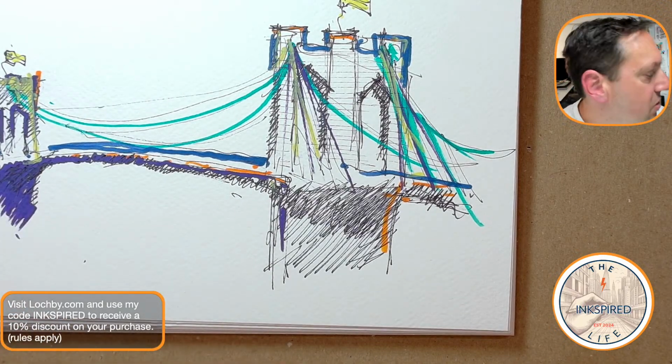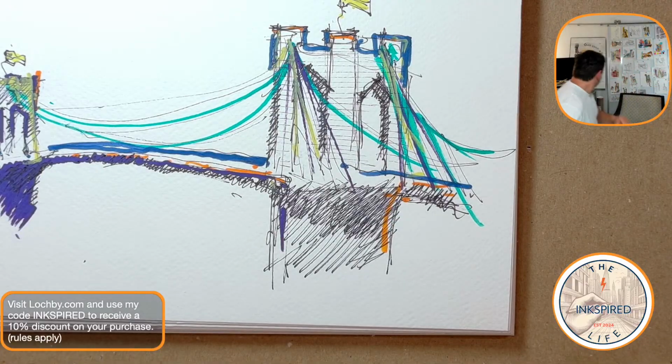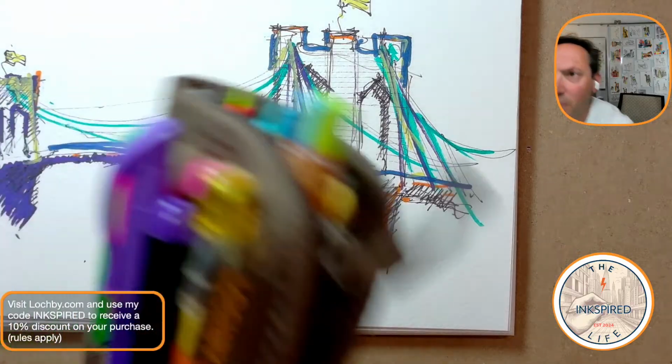I'm just going to grab a neon color pencil behind me. The man says, as he can't find them behind him. So, oh yeah, I grabbed them. All right.